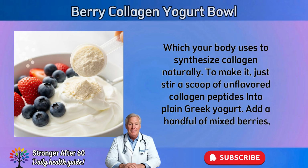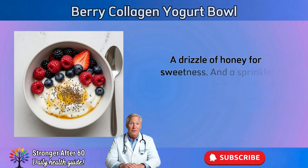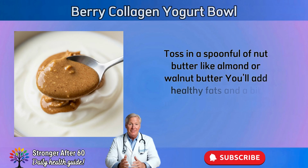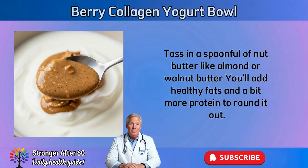To make it, just stir a scoop of unflavored collagen peptides into plain Greek yogurt. Add a handful of mixed berries, a drizzle of honey for sweetness, and a sprinkle of chia seeds for fiber and omega-3s. For an extra upgrade, toss in a spoonful of nut butter, like almond or walnut butter. You'll add healthy fats and a bit more protein to round it out.